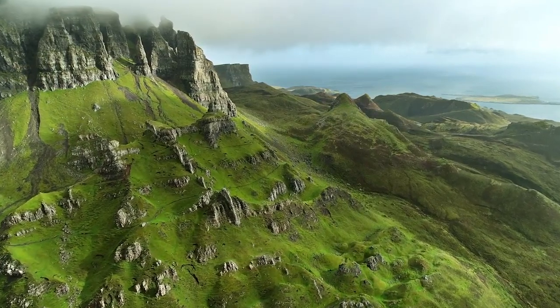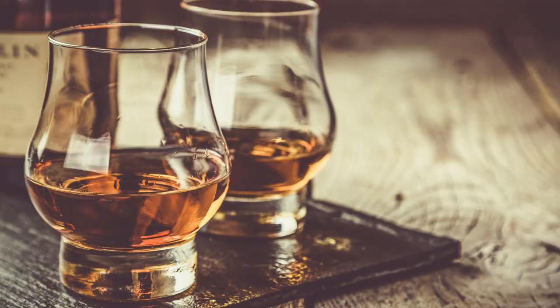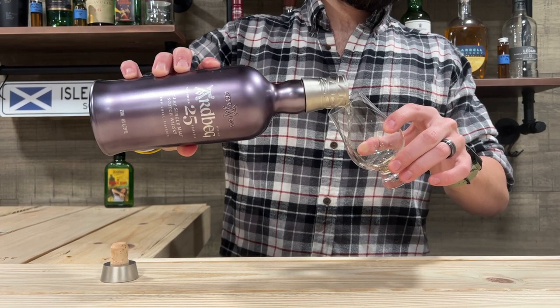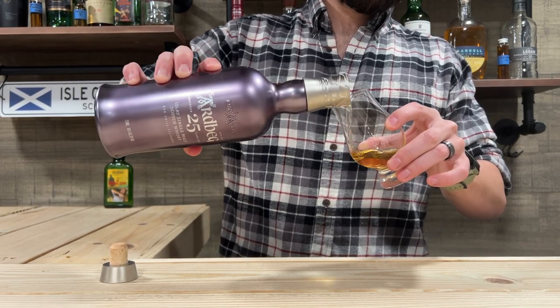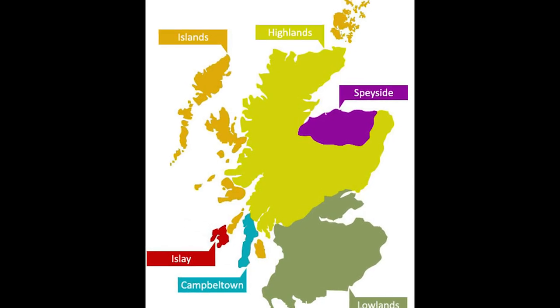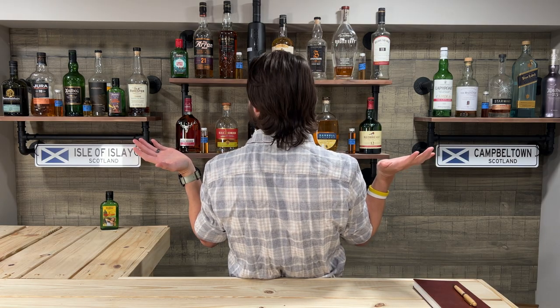Scotland, a wonderful, beautiful country that provides us with Scotch, an amazing expression of whiskey that has so much variation and so much history, and honestly, it's just downright delicious. But with six whiskey regions and over 140 distilleries, it can be hard to know how to get into Scotch.